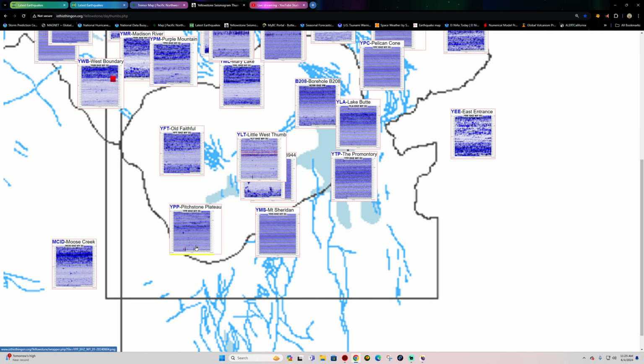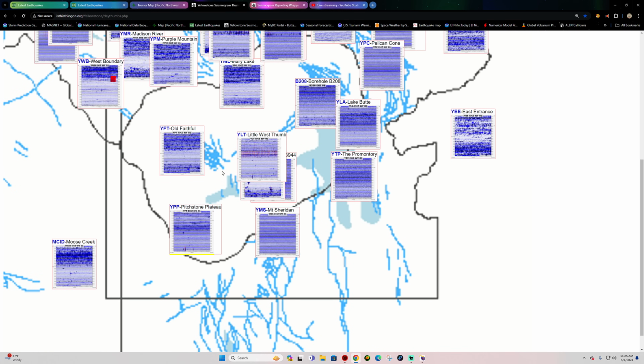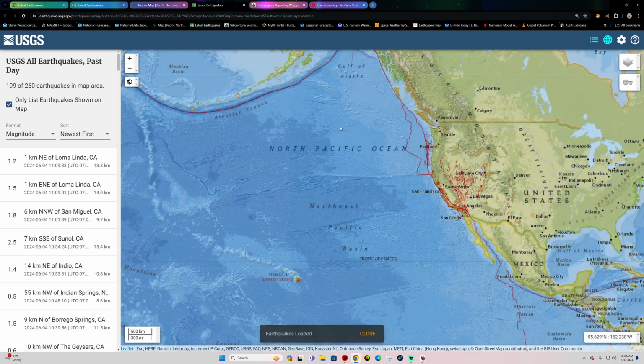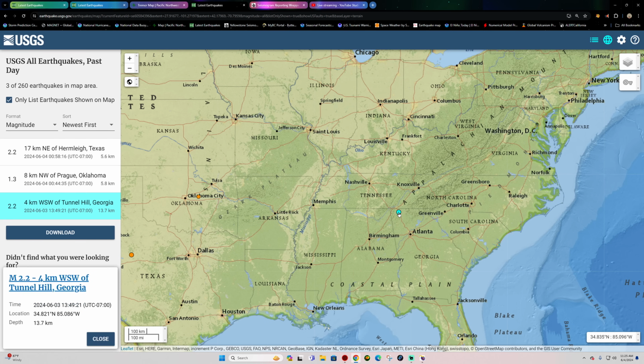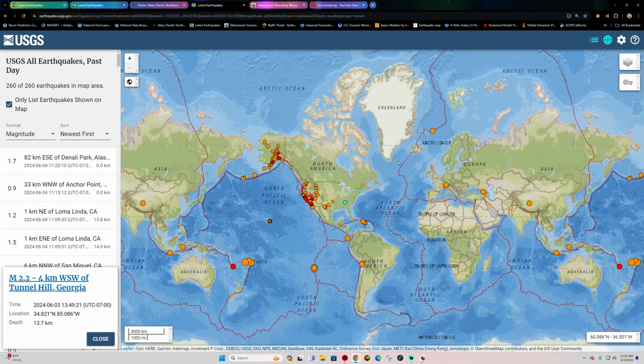Earthquake activity wise, we do have a couple small quakes in the last hour or so. That very small earthquake activity showed up across the Little West Thumb and the Pitchstone Plateau area as well. But that's about it. Really no major unusual activity across Yellowstone for now. The rest of the country, as you can see, one little lonesome earthquake out in the Georgia area, 2.2. Aside from that, oil fields out in the Oklahoma and Texas area continue to get hit.